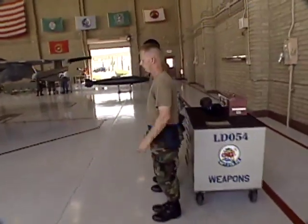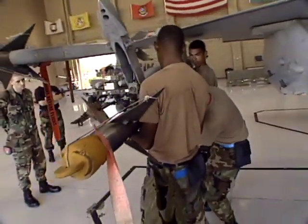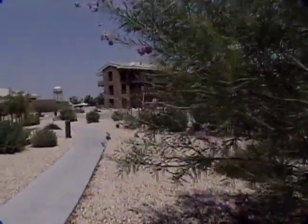Time. This weapons team passed. It was pretty good. I cut my finger, but I'm all right, though. Weapons loading is just one part of this Air Force campus. Luke even looks like a university in many ways.